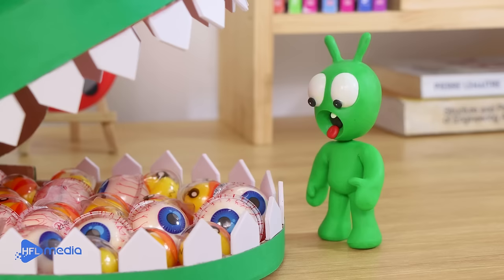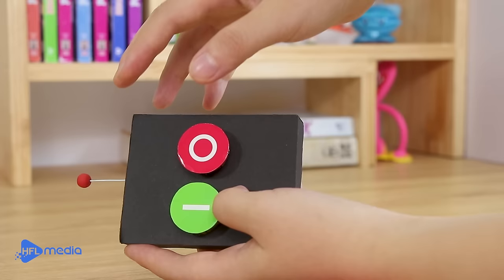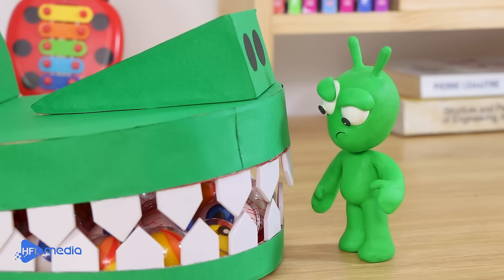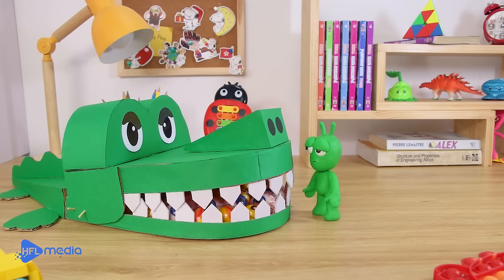PeaPea is so happy to see his favorite jelly. Oh no! Crocodile's mouth is closed! How can PeaPea get candy out? PeaPea tries so many ways, but he still can't open it.